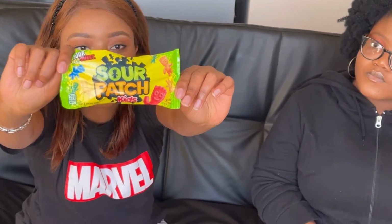These are made in Mexico. That's what it looks like. Jelly babies. A lot of sugar on the outside. They look like jelly babies. May not. Yummy.